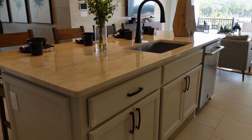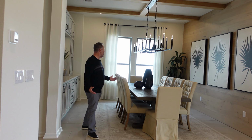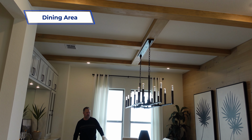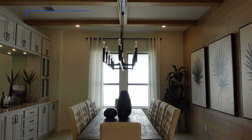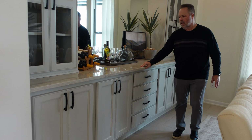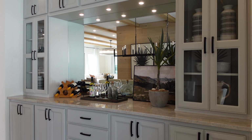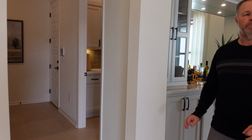Look how huge this dining area is. Oh, let's go over here. It's so big. I mean, it's huge. And then 10 people are sitting right here, comfortably, with the beams also. With the beams, and you've got the bar. Yeah, that's nice. Really, really nice layout. Well, it's a bar or it's just a buffet area. I mean, it's multifaceted. However you want to design it, that's up to you.